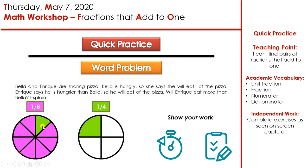If we take a closer look, we can see that Bella is having this quarter, for example, right here. But if you take a look, right here we have the same quarter, the same sector, and you can see that the amount that Enrique is eating is actually half of the one that Bella is eating. Anyway, we're going to be taking a look at comparing fractions in further lessons, so don't worry about this right now.